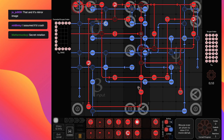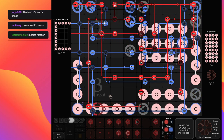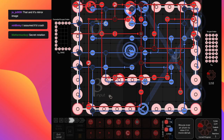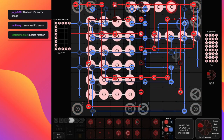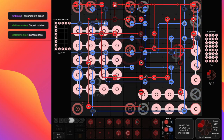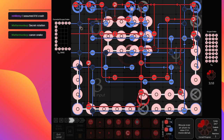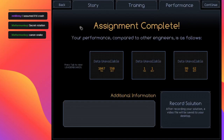Binky is up next. 4 bonders. Yep, making the old classic oxygen snake thing again. So that's definitely where this solution would lose out on cycles. It's using 2 of the bonders to debond that thing over here. Canonical snake. So it is a good chunk slower, 1047, but because it's 4 bonders, it scores just a little lower.